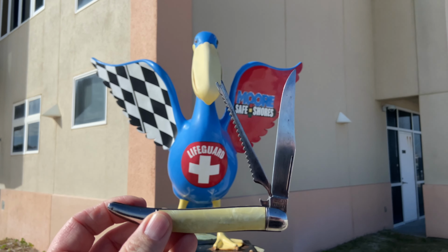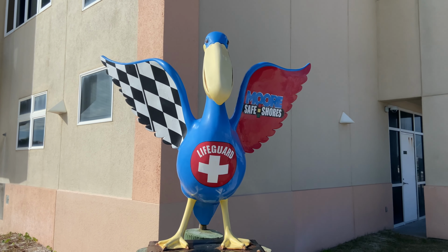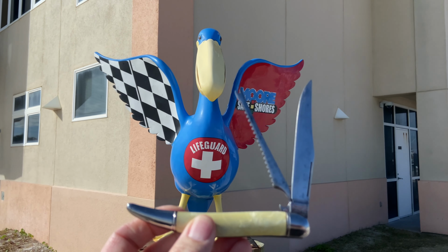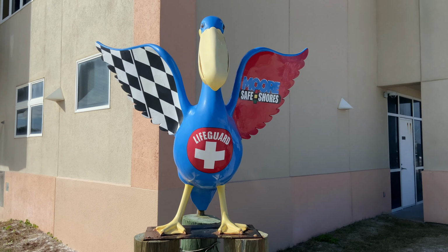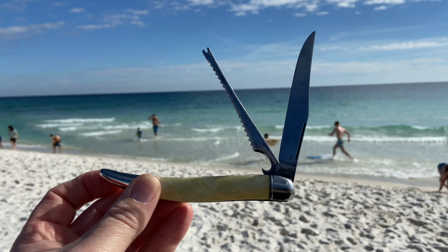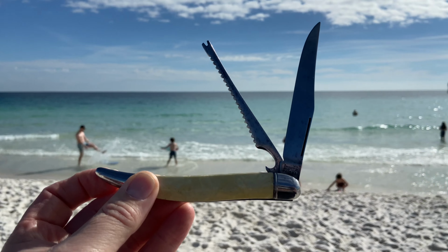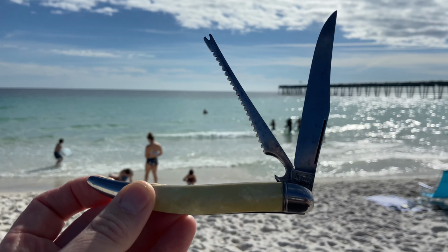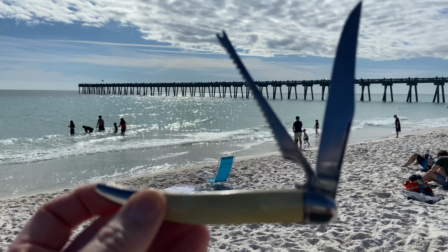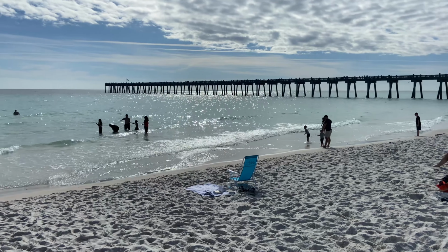So, being a beach town, we have actual pelicans all over the place. And we have these pelican statues out at the beach and also downtown Pensacola. Here's one at the lifeguard station at Pensacola Beach. There you go, Terry. Your Imperial fish knife has made it to the Gulf of Mexico, Pensacola Beach. It's a beautiful day out here. There's actually people sunbathing, swimming. There's the fishing pier.